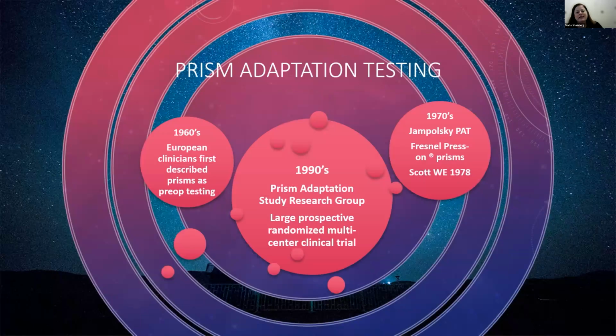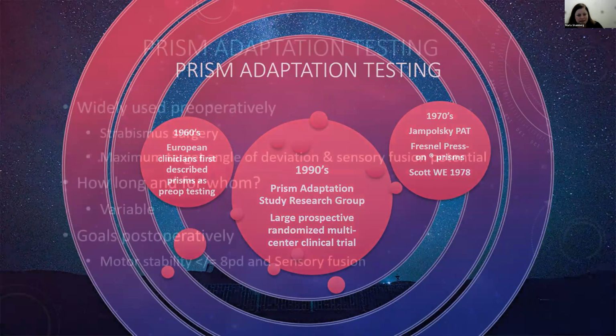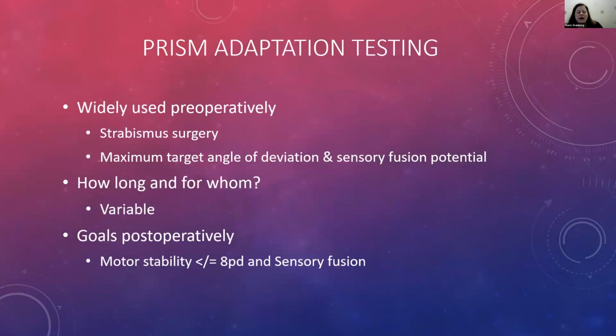Back to the history. Scott concluded from a late 70s study that PAT is, quote, quite helpful in determining the amount of deviation to operate on and is a good prognosticator, end quote. Dr. Scott was the director of the first large-scale PAT trial in 1990. PAT is widely used in the preoperative period to determine the maximum angle of deviation that can be corrected with best binocular fusional outcome. How long is the test and for whom?